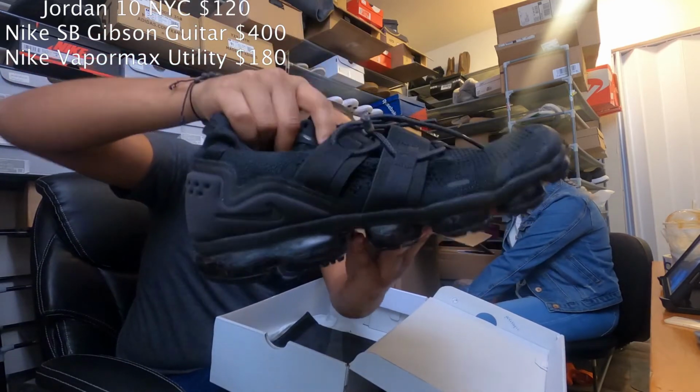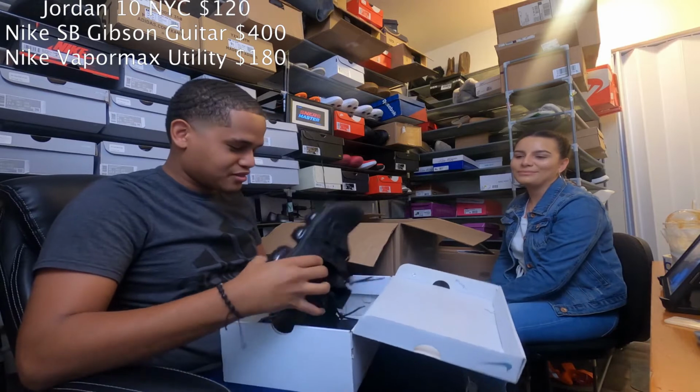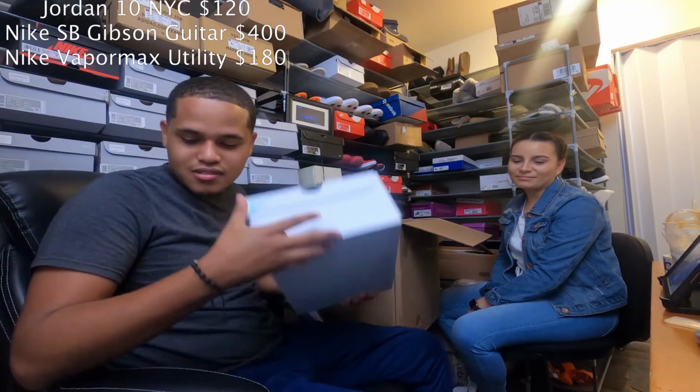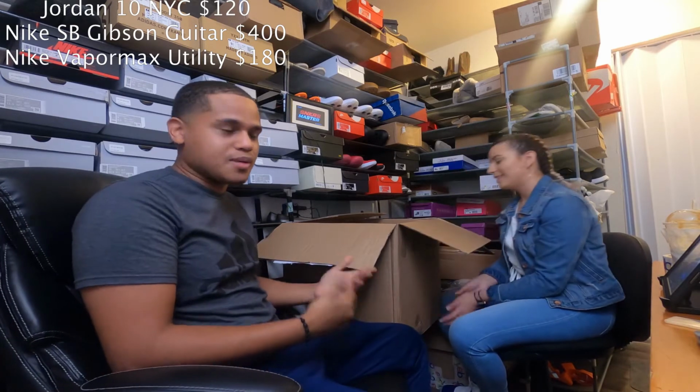And how much do you think these go for? Those look good. 120. 120 is about right, maybe 150, 120. Okay, so now that's all the shoes without boxes. Now we're getting into shoes with the boxes.